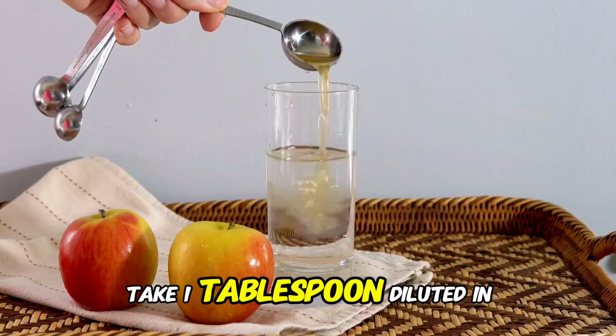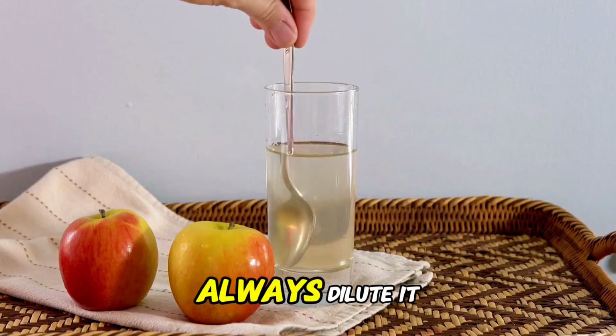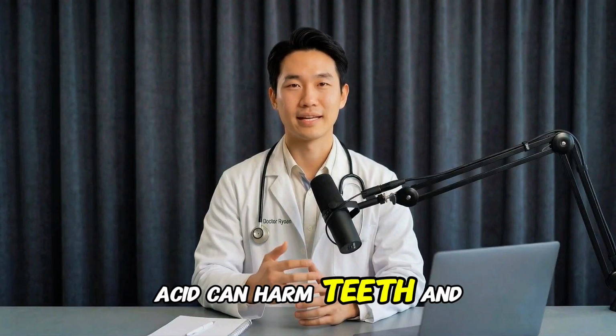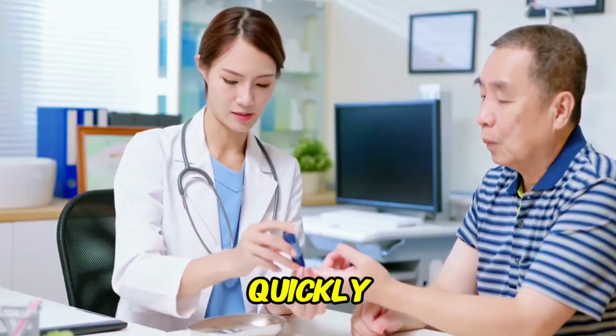Take 1 tablespoon diluted in a full glass of water 10 to 15 minutes before a carb meal. Always dilute it, never drink straight, because the acid can harm teeth and throat. If you're on blood sugar medicine, talk to your doctor first, because it can lower sugar quickly.